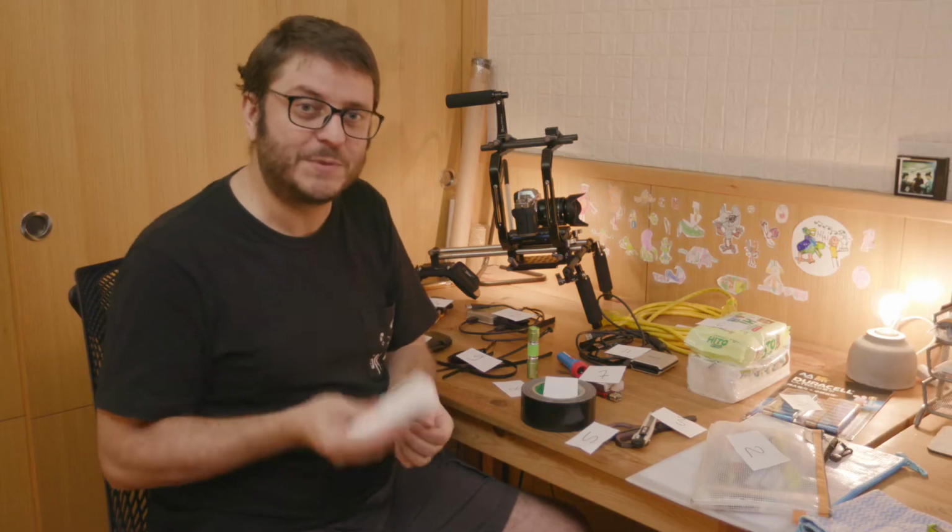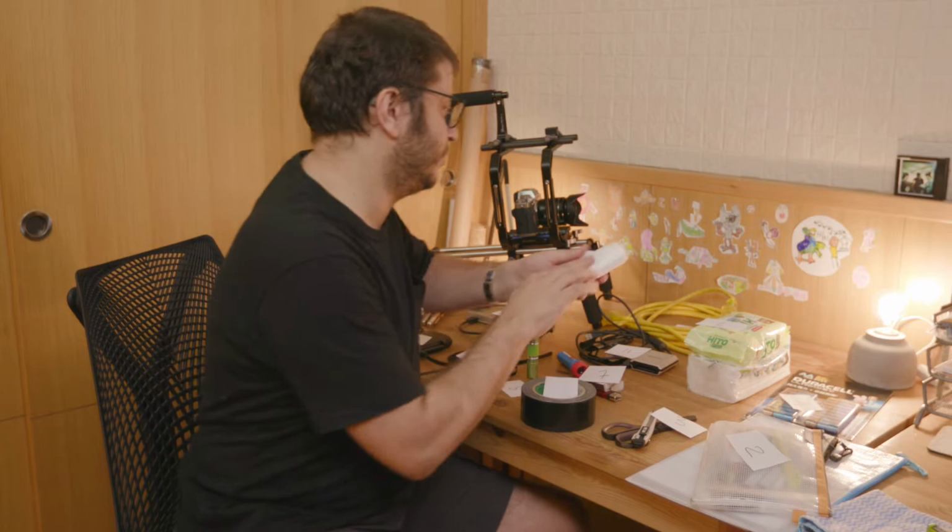Garbage bags are an absolute must on any shoot. On a shoot, you will produce all kinds of garbage. And of course, you're not just gonna like litter, right? So you need a garbage bag.